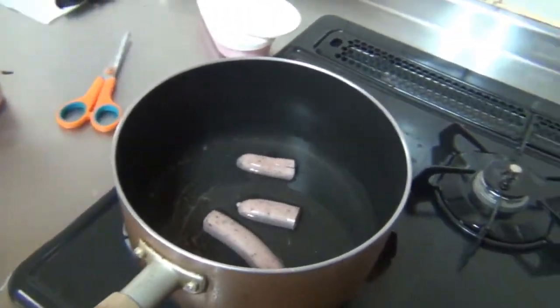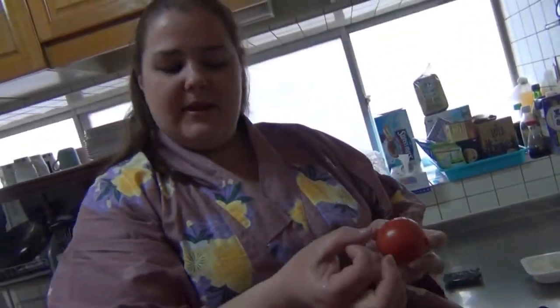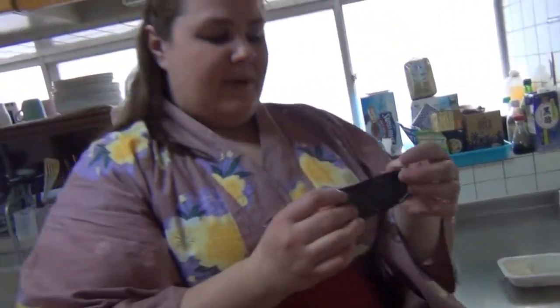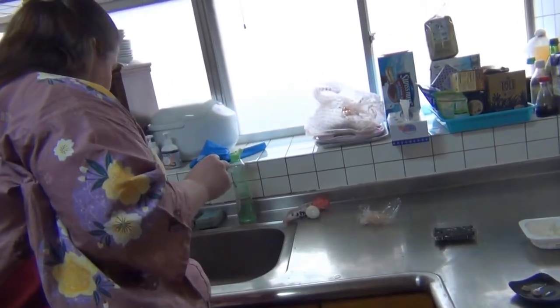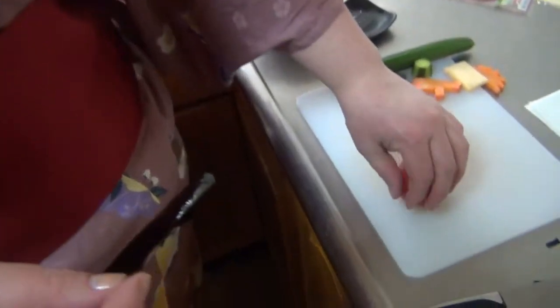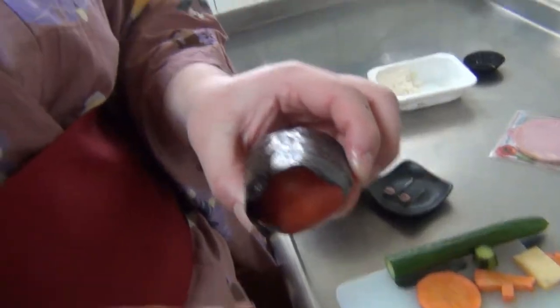So while we're waiting for that, I'm going to show you how to make a ladybug. Do you like ladybugs? So we take a whole tomato, but the little small baby tomatoes are better. But I don't have any, so we're going to use this one. You take a big piece of seaweed paper, and a little bit of water, and what you're going to do is you're going to wet the tomato on one side and put the seaweed around it, okay?